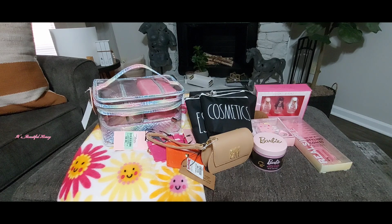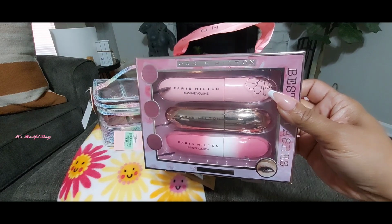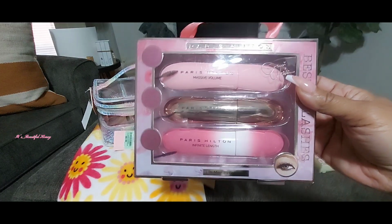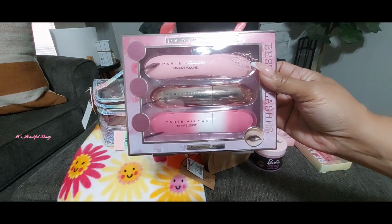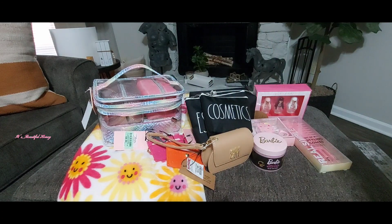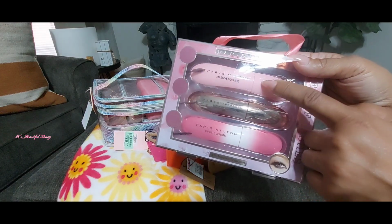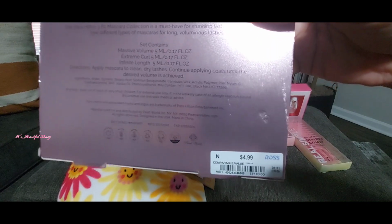This was from Ross. And I think this is the only thing I picked up from Ross. But it was this pretty little Paris Hilton mascara set. And it's a 3-piece collection. And it comes in the light pink, like a rose gold color. And there in the middle is looking like gold, but it's actually like a rose gold. And then you have the darker pink and white, I guess sort of like ombre on the last one. Okay, and each one of these has different, I can't see what that gold one is, but the pink one is massive volume, and the one at the bottom says infinite volume. And I'm trying to see what the one in the middle is. Oh, extreme curl. So this one here is the extreme curl, massive volume, and infinite volume. And I just thought the packaging on here was pretty, so of course I grabbed it up, and it was $4.99.